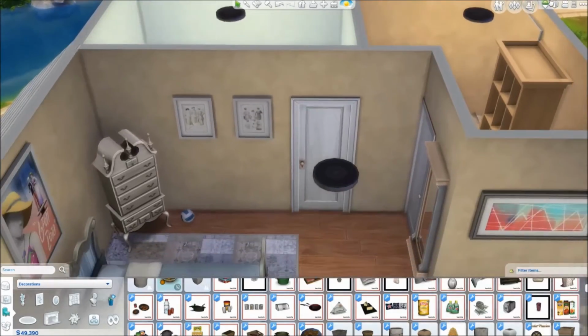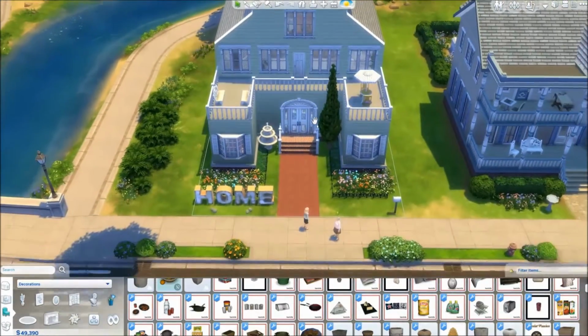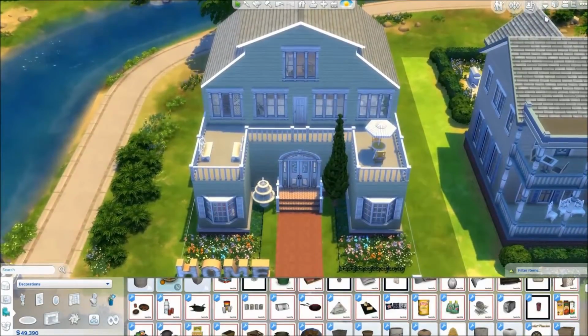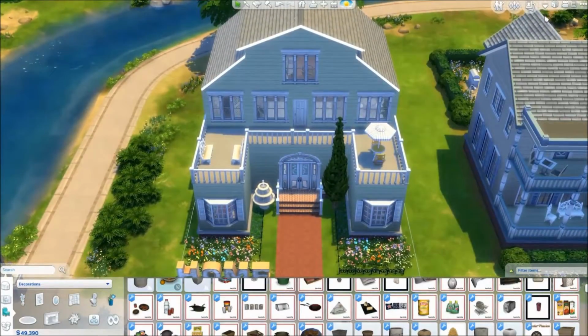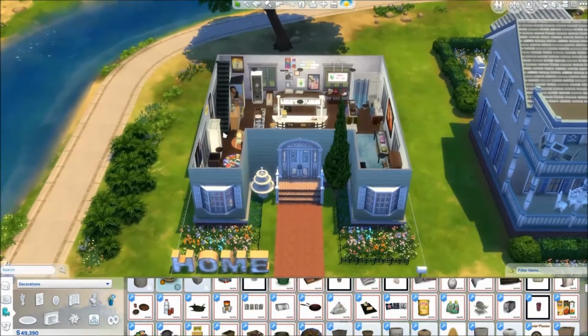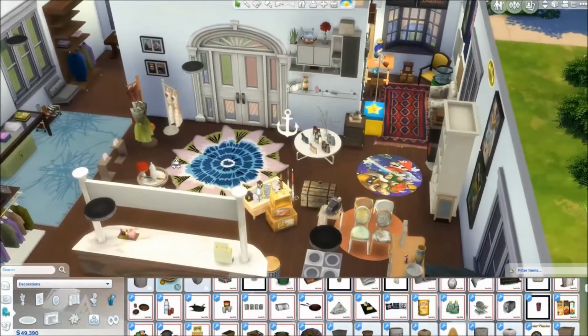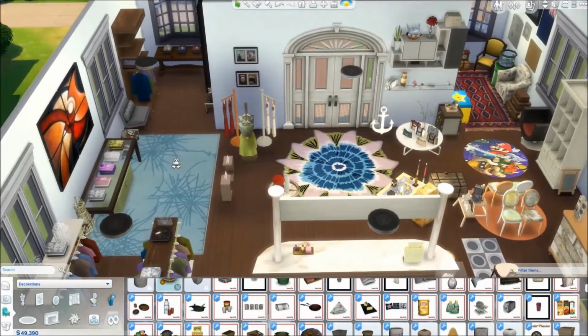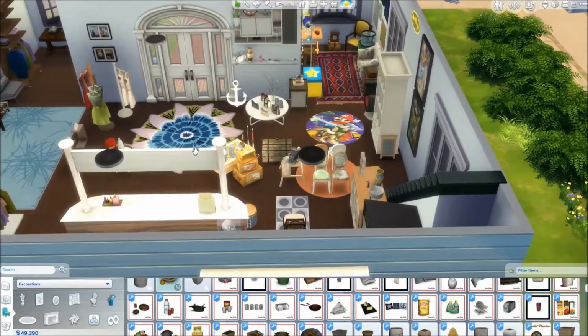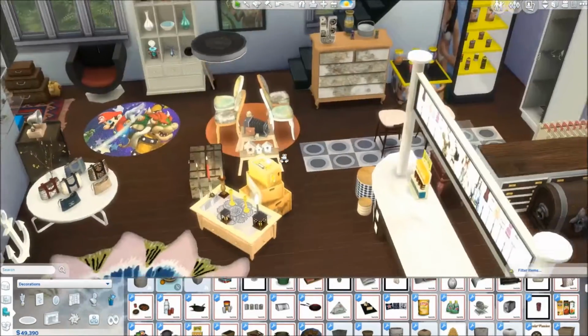So this is the resale house with Violet and Myrtle. Grandma and granddaughter decided to start a business together. You know, Violet runs the boutique half, and Grandma runs the consignment shop half. And I had so much fun building this place. It was just throwing in a lot of random stuff.